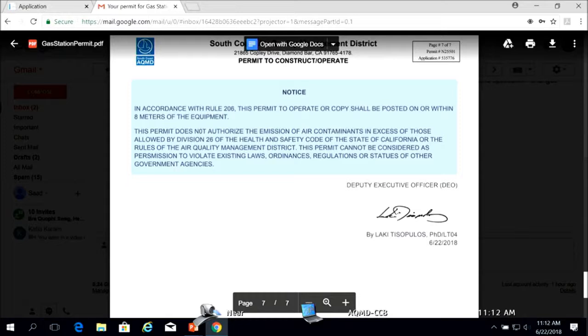So I don't know, can I ask you, normally in any given year, how many permit applications you would put through for your own facilities? By the way, this tool is available not just to brand new stations, but also to modify your existing permits.